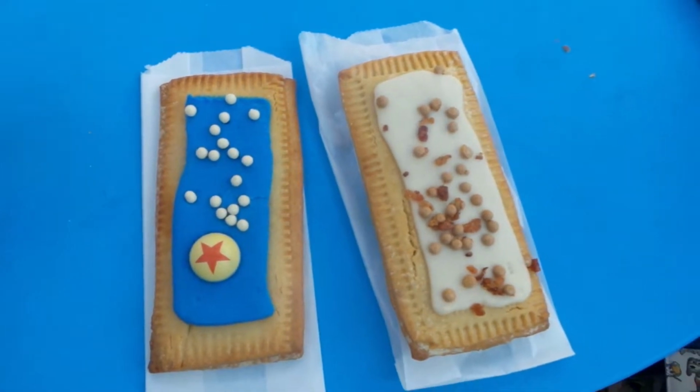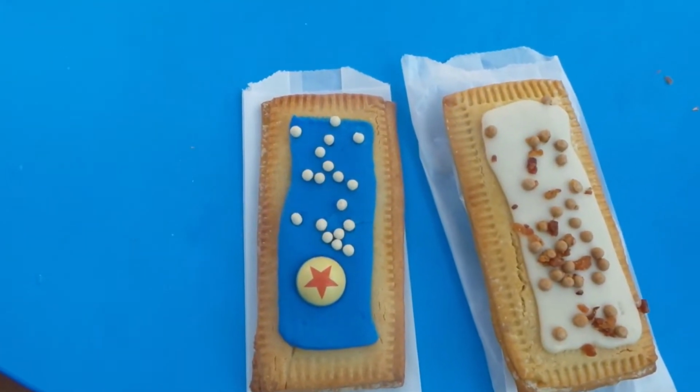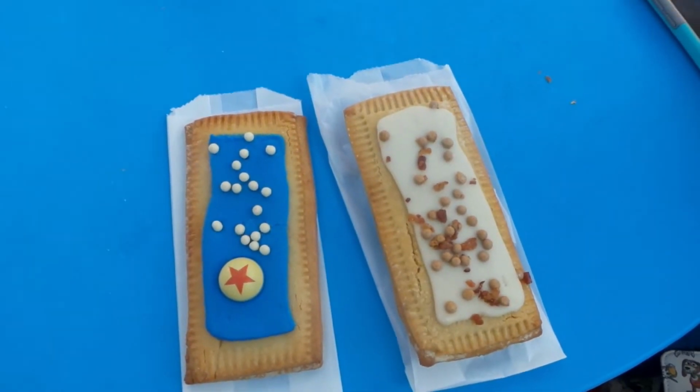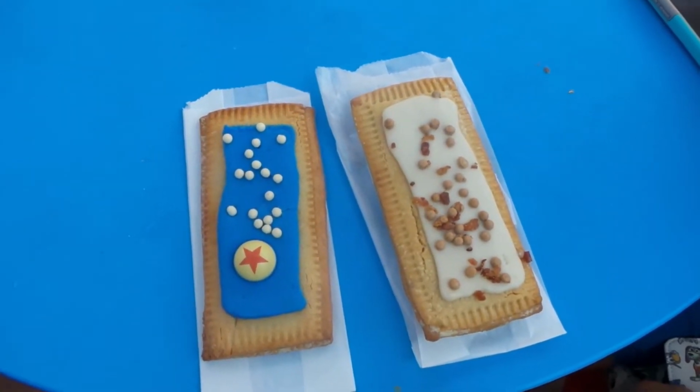So these are the two Pop-Tarts, the seasonal one, which is blueberry and lemon, and the one that they had since opening, which is the hazelnut and bacon. Both are fantastic, and they're $4.29, no tax. So we have a few minutes to burn till our next fast pass, which is Star Wars Land.